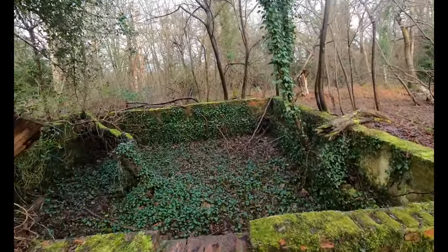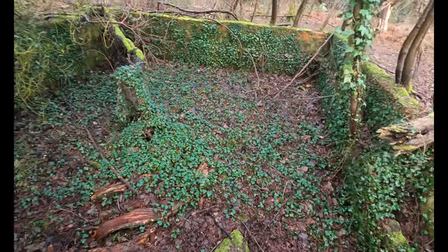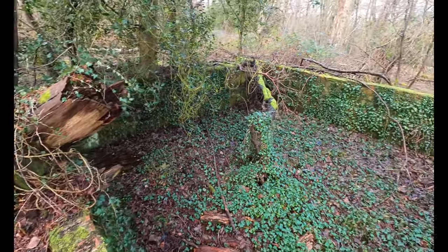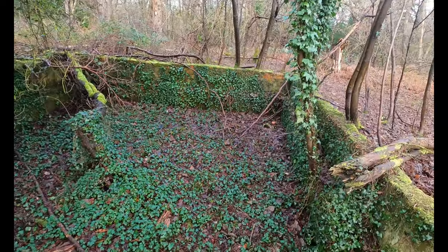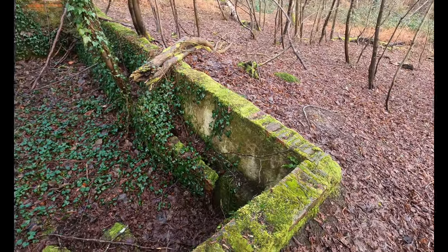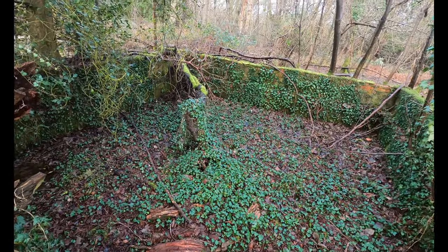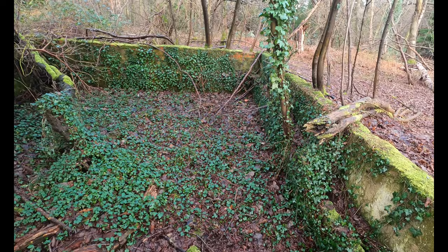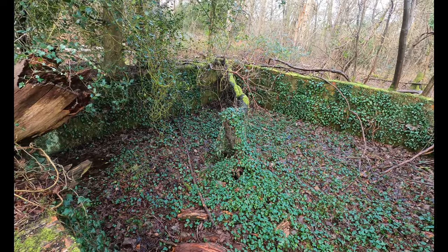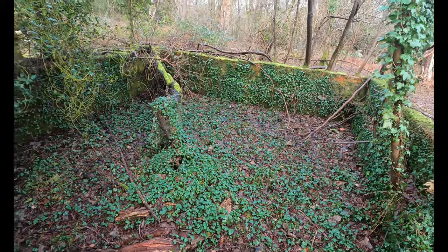So these things are a bit of a mystery. There's loads of these in Swinley Forest. They're about 6 foot deep, maybe. Square, brick lined. Doesn't appear to be any pipework going in or pipework going out. Nobody has any idea what they are. Not a clue.